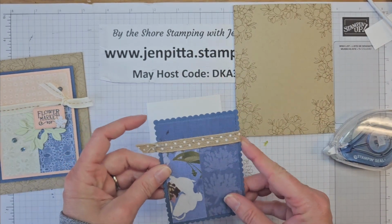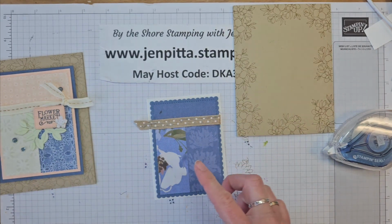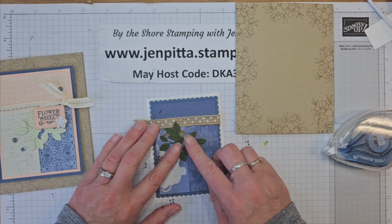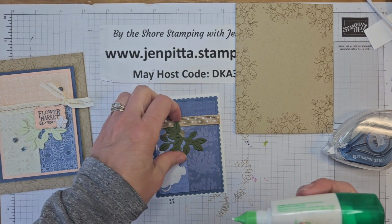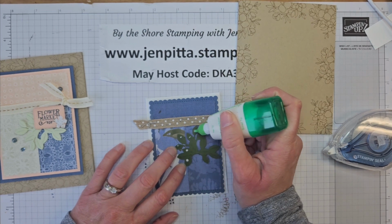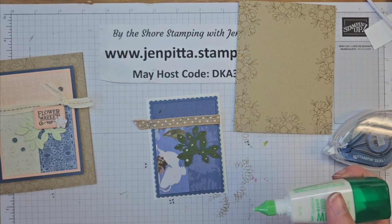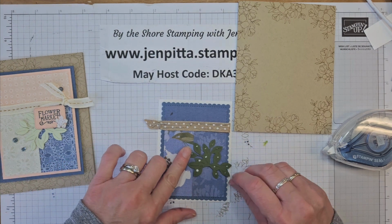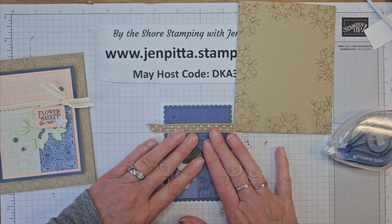All right, so I'm gonna just go ahead and attach this to that white layer like that. And then I die cut some of the dies from the Flower Market dies, the Country Flower dies rather. So I'm gonna just put these, whoops, I've got some blobby glue here. It's starting to get hot in the studio because it's upstairs, and it's an older house. It's got attic vibes when the air isn't on, so I think these are starting to get kind of melty from the heat.